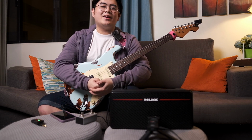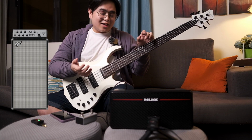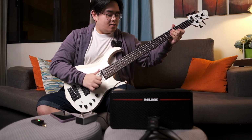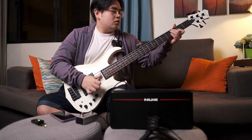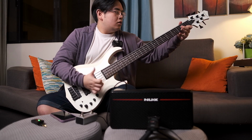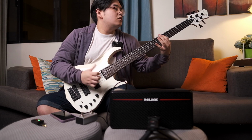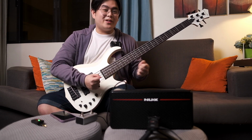So first, I need a bass. Magic! Alright, let's hit it. I'm gonna use this Aguilar Tone Hammer preamp simulation and I'm gonna add a compressor on the chain. Alright, let's go. Okay, I'm not a bassist, but I would have to say that sounds pretty cool.